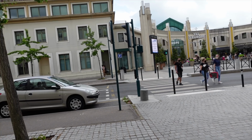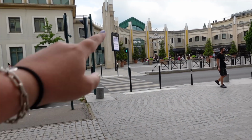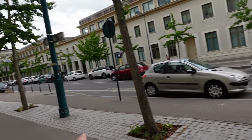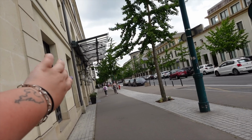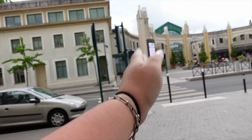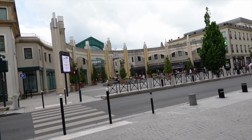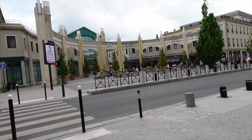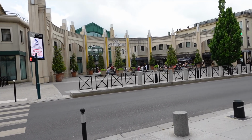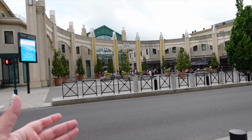Before we go into the actual hotel, I thought I'd show you the location of it and how great it is, because you've got Val d'Europe shopping centre right across from the hotel. So the hotel, l'Elysée Val d'Europe, is just here. That's the main entrance of it. And then on your right, you will see the main entrance of Val d'Europe shopping centre, which is a really, really big, huge shopping centre here in France. It's got loads of shops, from your H&M's to Primark, with a lot of Disney merchandise.